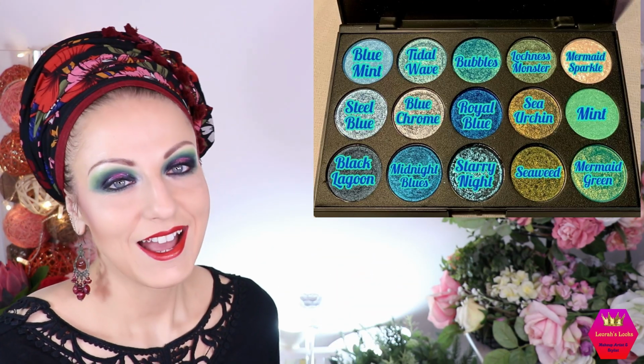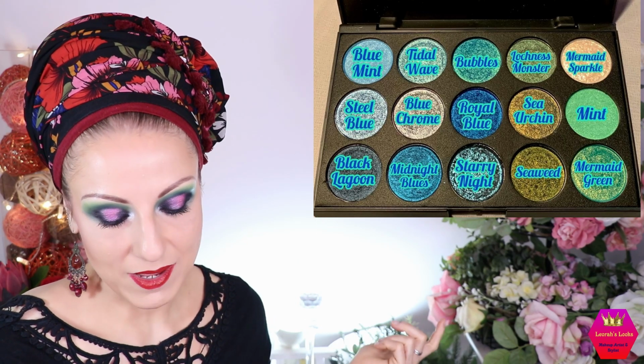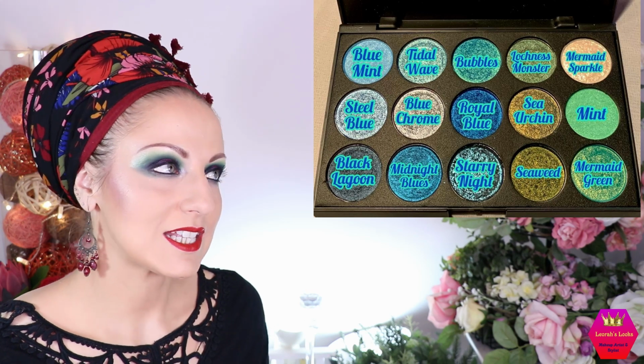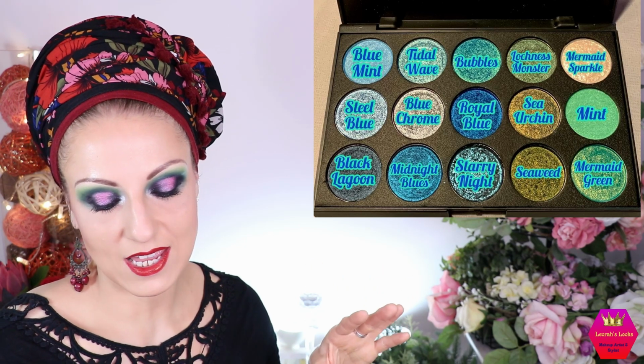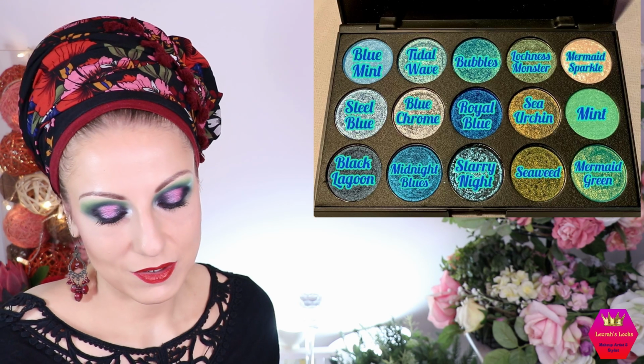Really? After the green palette that you saw the other day, now we have this blue palette. It's the Mermaid palette. It's available on Etsy. It's so beautiful. I just can't even believe it. It's not really just blue. It's also those mint greens and a little bit of olive greens, and oh my goodness.